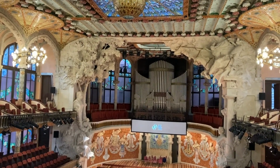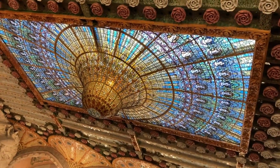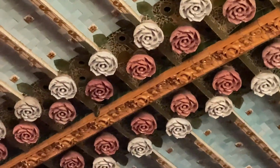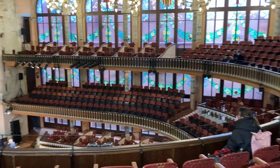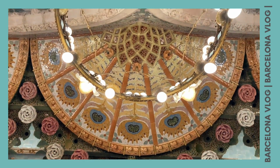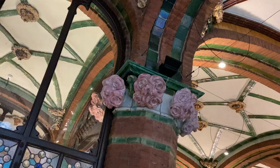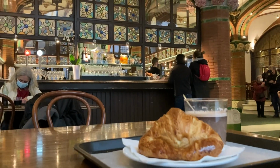Wow, isn't this amazing? Can you believe this was built in 1905, so over 100 years ago? And if you book online in advance, you can even enter for 10 euros. Treat yourself with hot chocolate before we move on to find some unique local souvenirs.